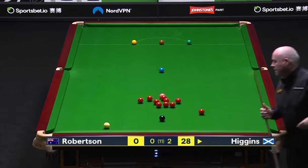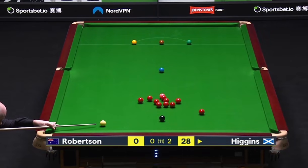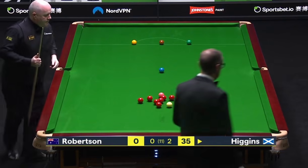It makes what is an incredibly difficult game ball, if anything, just to take the pace out, cushion the black in. And he's away again.